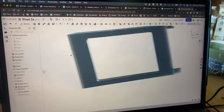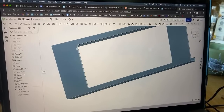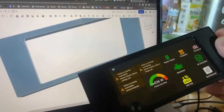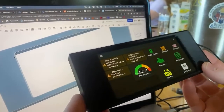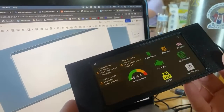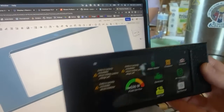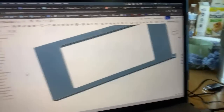So to do this, I measured the exact opening of the phone, right? And I wanted it to slide in there. I probably made the tolerances too loose, because too often when I 3D print stuff, the tolerances are too tight and I'm just cramming stuff together, and that's not really gonna work. So in this case, I gave it too much space between the parts, and it's too loosey-goosey.